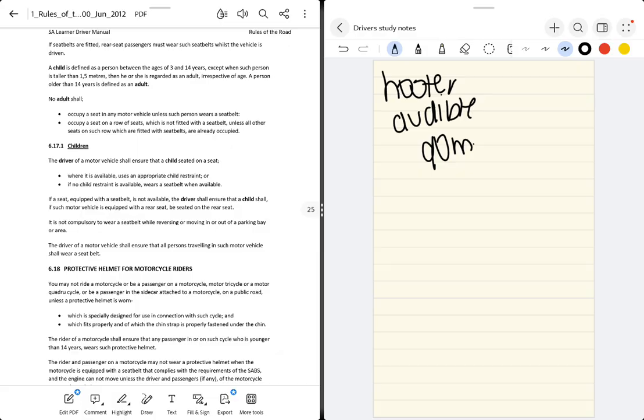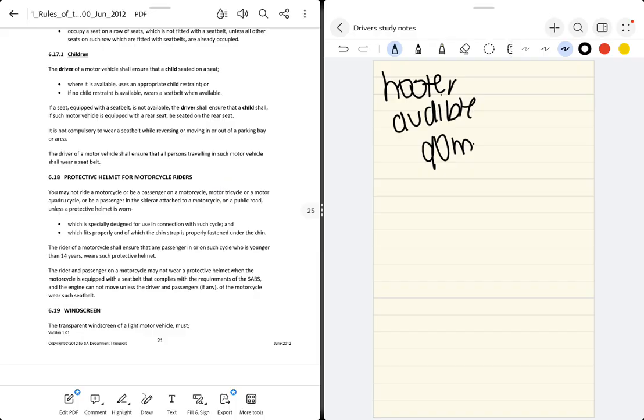A person older than 14 is defined as an adult. No adult shall occupy a seat in any motor vehicle unless such person wears a seat belt. Occupy a seat in a row of seats which is not fitted with a seat belt unless all the seats of such row which are fitted with seat belts are occupied. Okay, I'm gonna stop there.